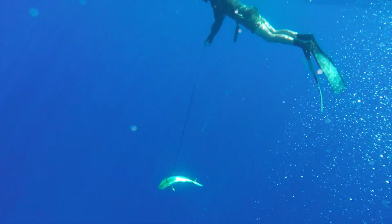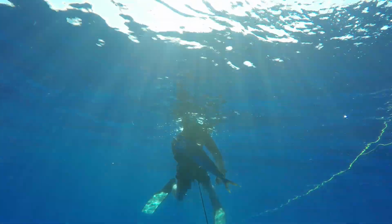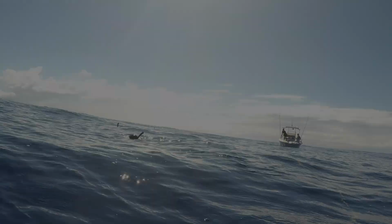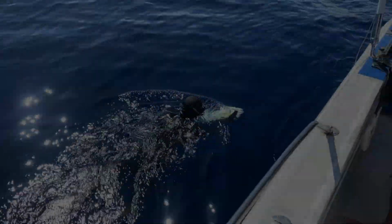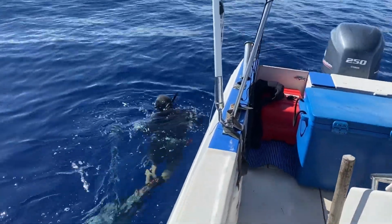Masterclass from the Master Blaster. He brings that fish to the surface, brains it, bleeds it, and then brings it up across to Skipper Flynn. Johnny on the spot to chuck the mahi straight on ice.